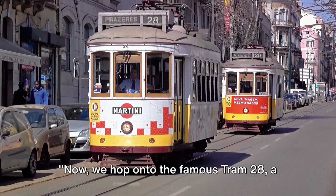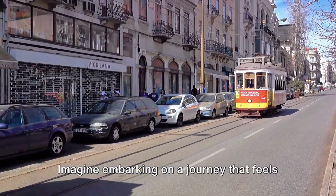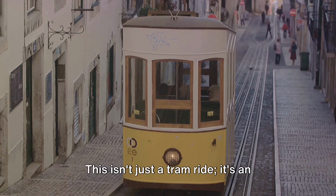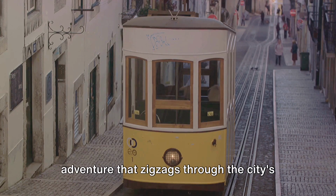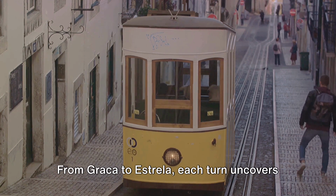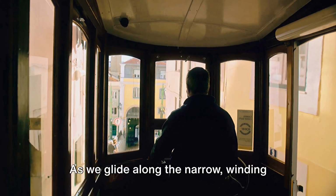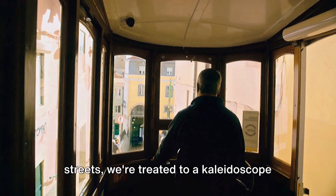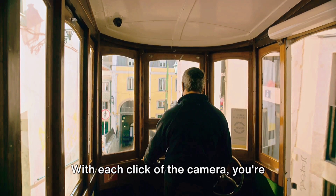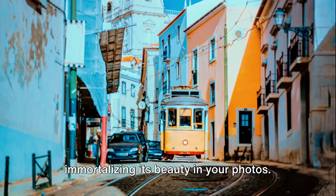Now, we hop onto the famous Tram 28, a ride that's as picturesque as the city itself. Imagine embarking on a journey that feels like a time machine, taking you back to the heart of old Lisbon. This isn't just a tram ride, it's an adventure that zigzags through the city's most charming neighborhoods. From Praça to Estrela, each turn uncovers a new layer of Lisbon's vibrant history and culture. As we glide along the narrow, winding streets, we're treated to a kaleidoscope of pastel-colored buildings, ancient cathedrals, and lively markets. With each click of the camera, you're capturing a slice of Lisbon's soul, immortalizing its beauty in your photos.